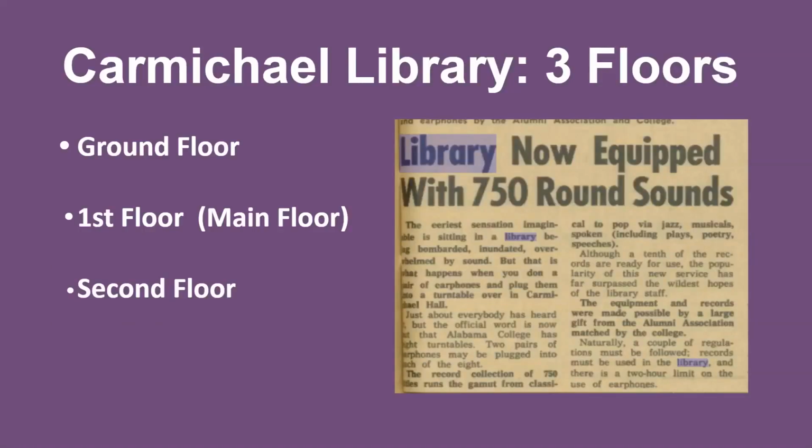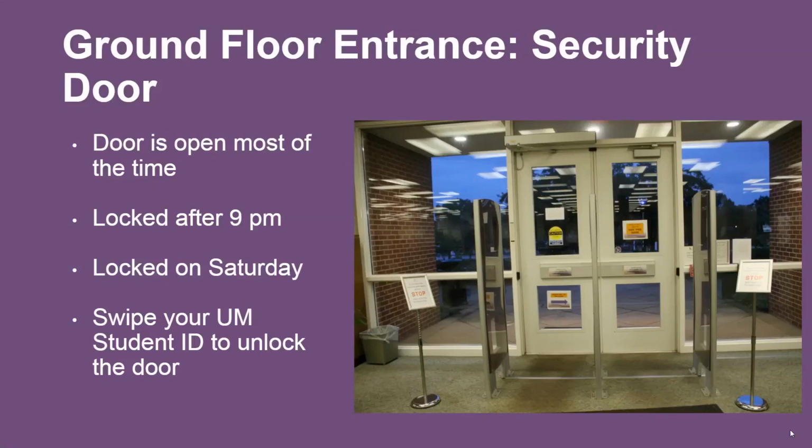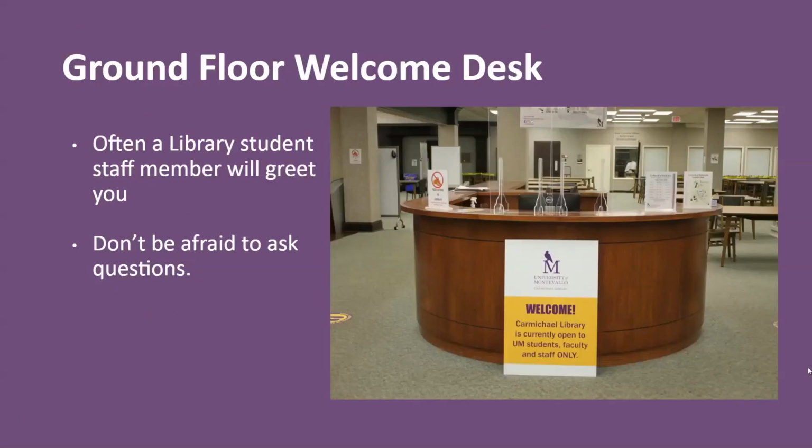Carmichael Library has 3 floors: the ground floor, the first floor, sometimes called the main floor, and the second floor. The ground floor entrance is located off the Palmer Auditorium parking lot, across the street from the new Fine Arts Center. Sunday through Thursday after 9 p.m. and on Saturdays, the ground floor door is locked. When the ground floor door is locked, swipe your student ID at the security card reader, and the door should open.